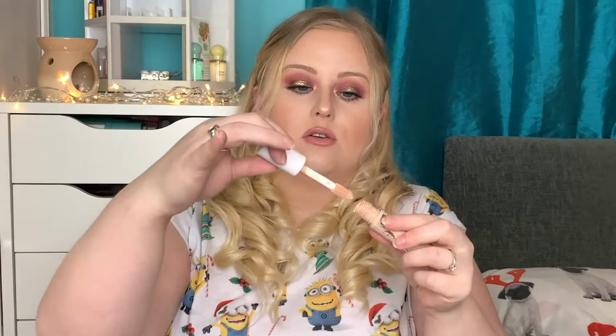It offers really good coverage. It has quite a big doe-foot on it. There's loads of product in it, and it has this really nice satin finish.